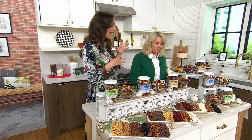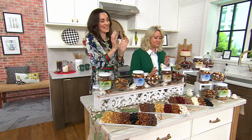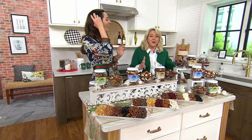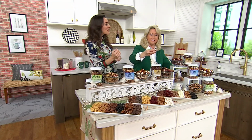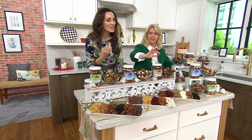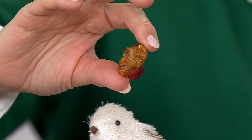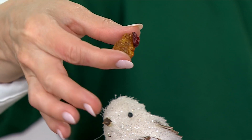Now, I love walnuts, but I love these in particular because they have a cinnamon praline coating over them. So what's not to love? They've already been glazed and coated. Look at this. They have this gorgeous glaze. They just melt in your mouth. It's so flavorful. There's a little cranberry stuck to it. That just proves the point that they're juicy cranberries.